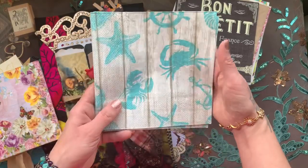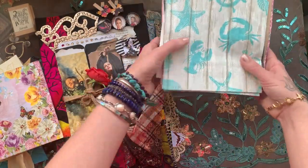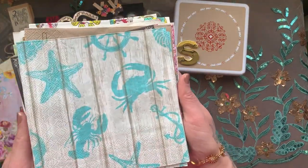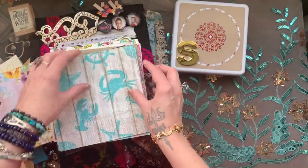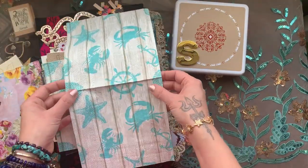And then last but not least, this cool nautical themed napkin. Every May I make a mermaid journal with mermaid themes, so this is going to be perfect as a background paper in my next mermaid journal. So, so cool.